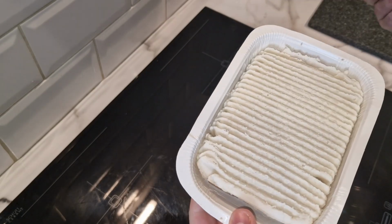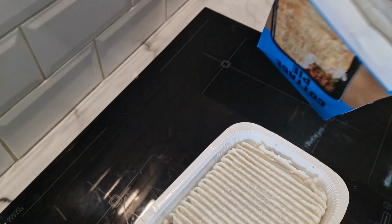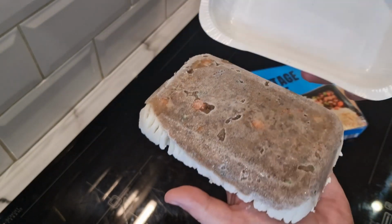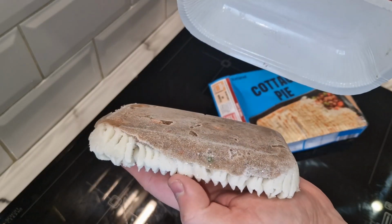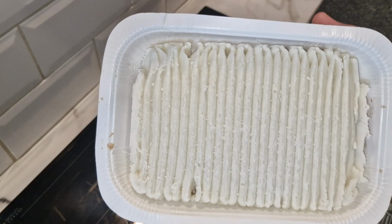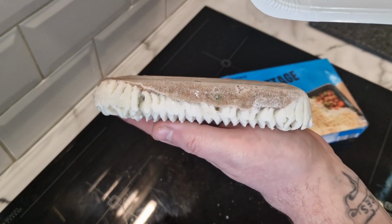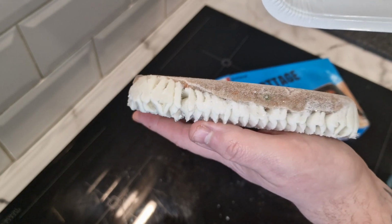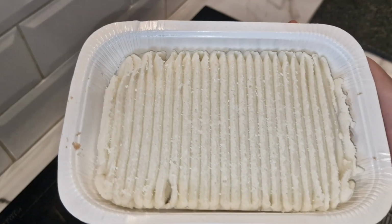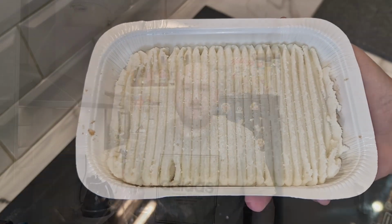Oh, there isn't a plastic. There is no plastic on this one. Normally you get a plastic thing. There's no plastic. So you could transfer this out. It comes out of the dish. Look at that. Oh dear. Right, okay. So it's mostly potatoes, as you'd expect. Oh man. Okay, we'll get it in the microwave for 8 minutes and we'll decide what to do after that.